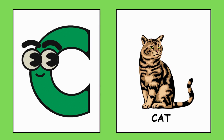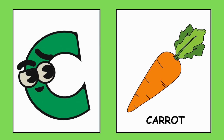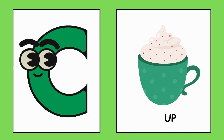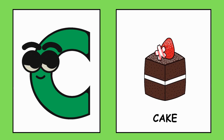C is for cat. C is for cow. C is for caterpillar. C is for carrot. C is for cup. C is for car. C is for clock. C is for cake. C is for cheese.